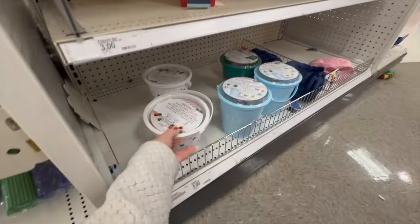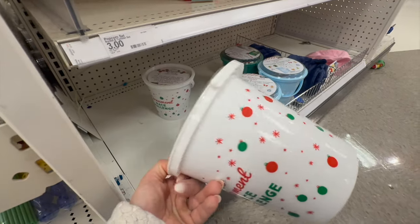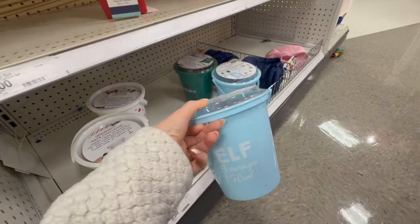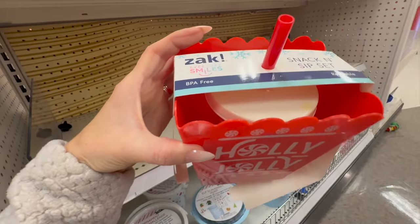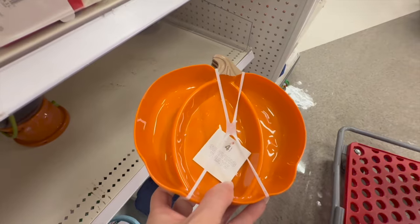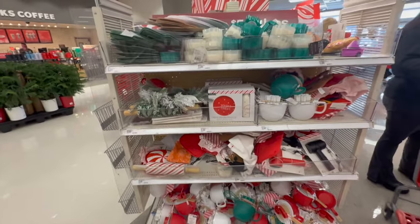Also, I jumped over here for a minute, but I ended up going back for some reason. But they had these really cute little games that you could have out during your Christmas get-togethers. I thought those were a cute idea. And then they had this little bucket with a drink container, and I just thought of filling that with popcorn and a yummy drink for, you know, as you drive through light shows. I feel like that would be fun.